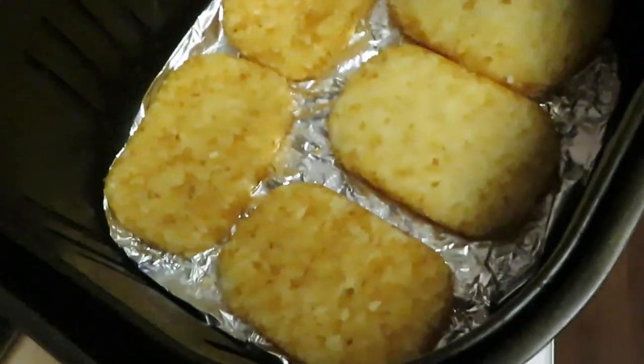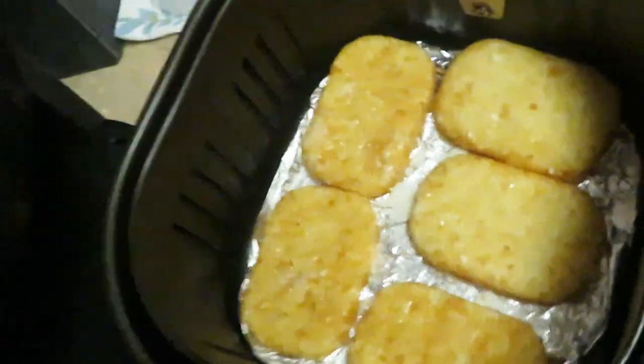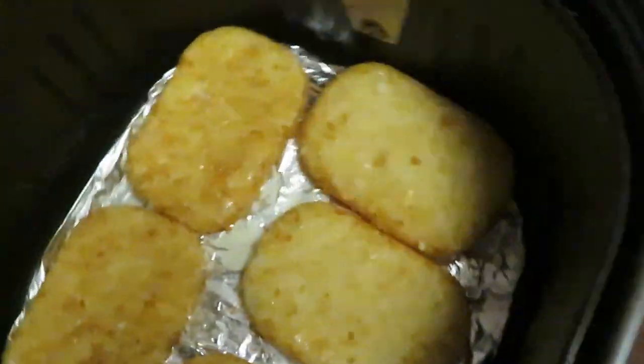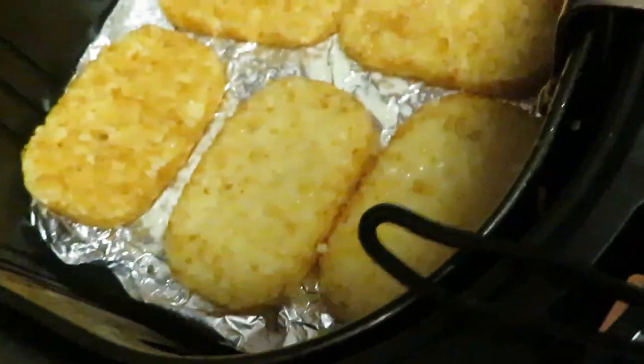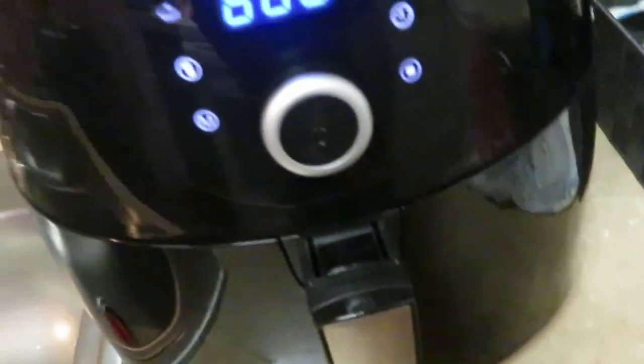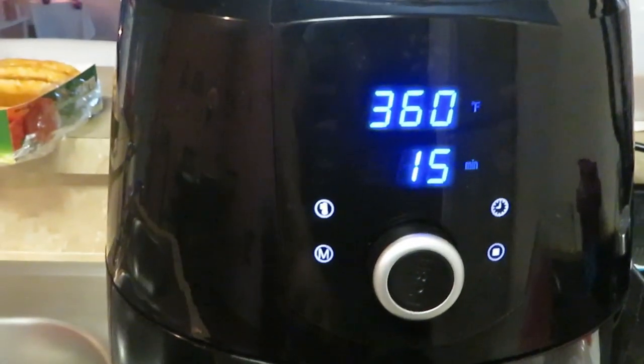Oh boy. All right, and I'm gonna spray these guys across the top to help them get brown and crispy and cook. And I've lined my air fryer with aluminum foil like I always do. I always line my air fryer with aluminum foil to cut down on the cleaning and all that. In and out, guys. And let's set this.